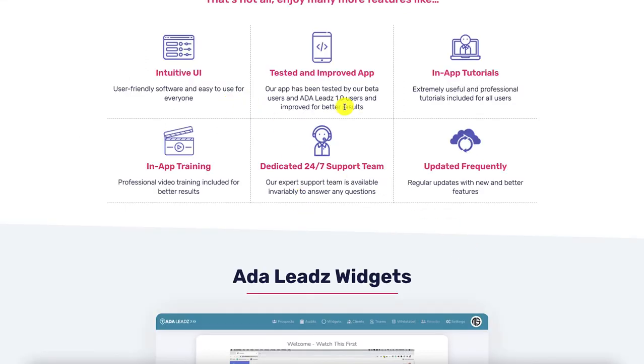Now, guys, just to reassure you, there is a dedicated 24/7 support team. So if you ever get stuck, even on a weekend, you can reach out to the support team. And ADALeadz is also being updated frequently.